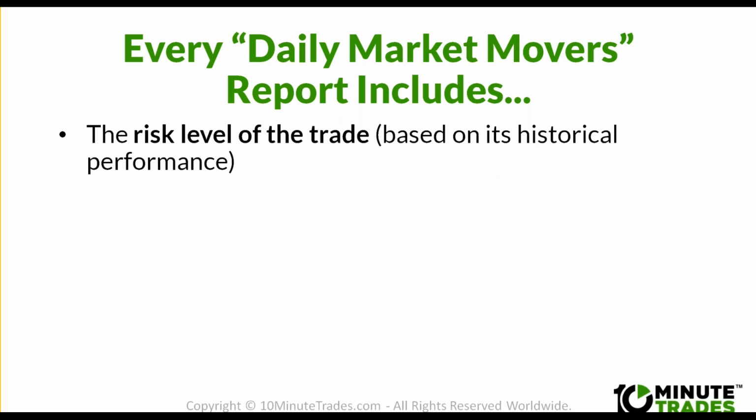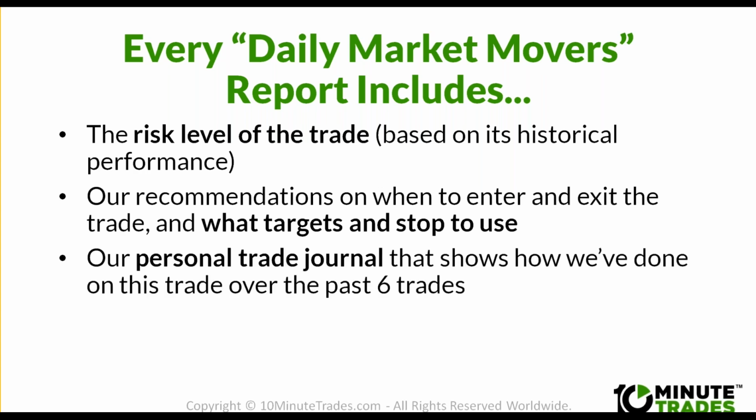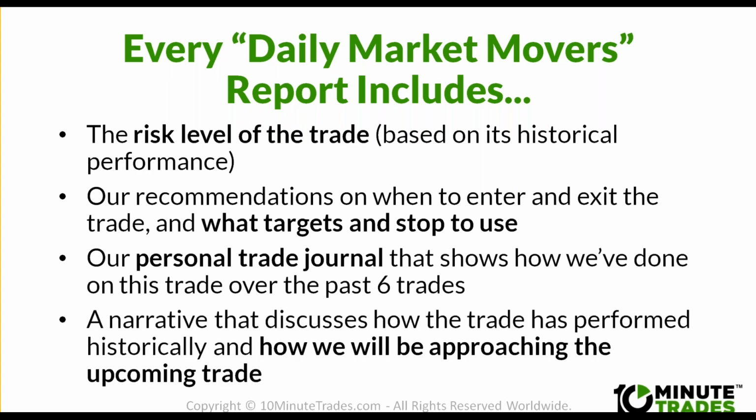And every daily market mover also includes the risk level of the trade based on its performance, our recommendation on how I'm going to trade it, how I'm going to enter and exit the trade, what targets and stop I'll use, my personal trade journal that shows how we've done on this trade over the past 6 months, or 6 trades, and a narrative that discusses how the trade's been performing historically and how we're going to be approaching the trade.